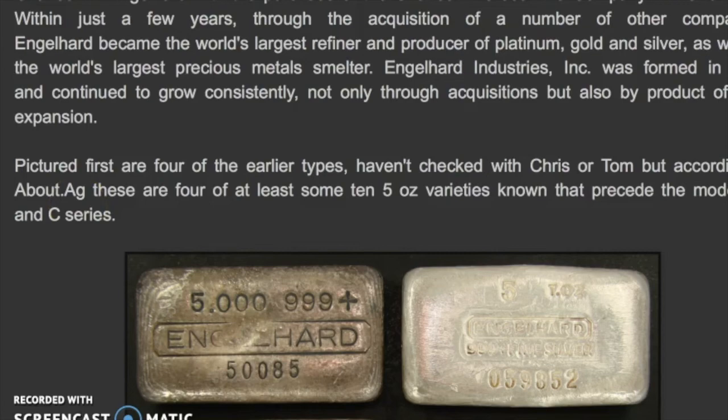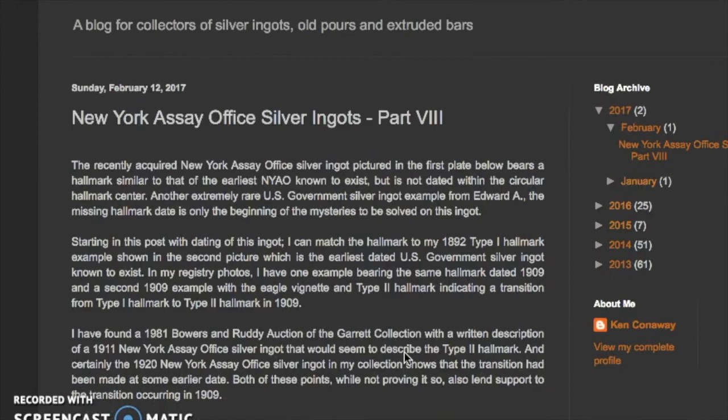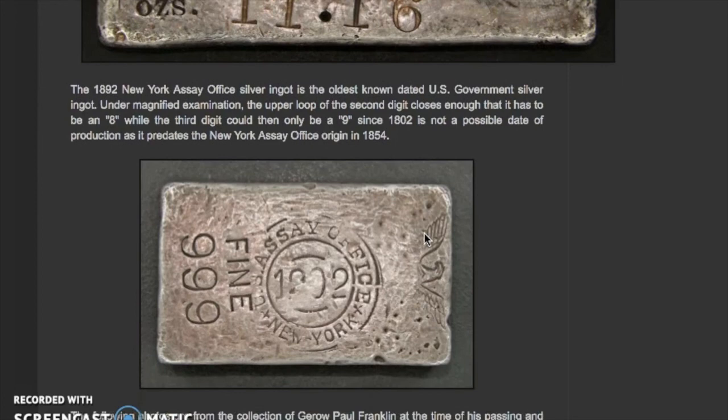All right, I'm back. I'm sorry I was not able to find that website, but I'm going to start to conclude this video. Here is his last post, so now we are up to 2017, and the New York Assay Office Silver Ingots, Part 8. The recently acquired New York Assay Office single silver ingot, pictured in the first plate below, bears a hallmark similar to that of the earliest NYAO known to exist, but is not dated. All right, I won't read this all to you. I hope you will get over to this website and check out just the gorgeous pictures and the narrative, the explanation, the chronology. The history of silver is all kind of in much of these bars.